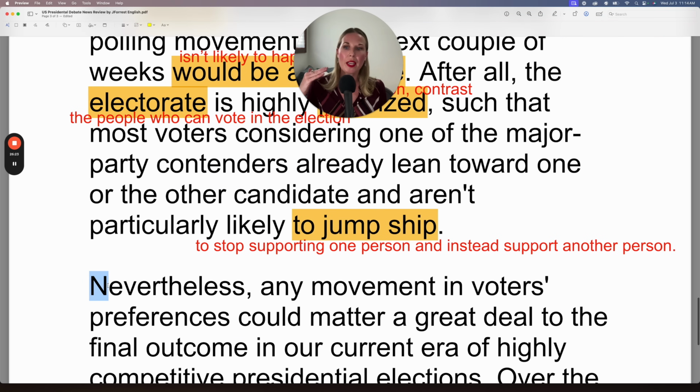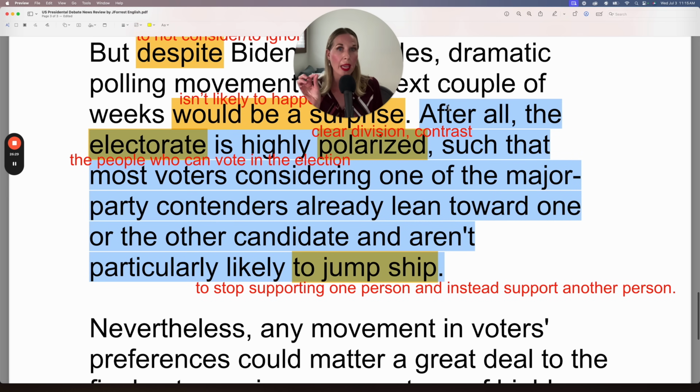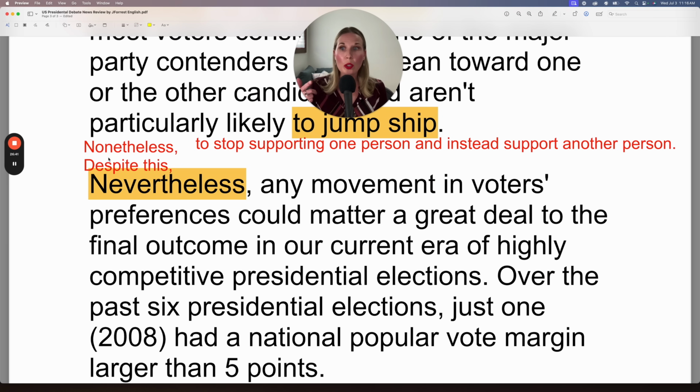And in this case, because it starts a paragraph, we have to look to the last point that was made and now understand that we're saying we're not going to consider this. That is the use of nevertheless. You could also use nonetheless. It's the exact same. Nevertheless, nonetheless.